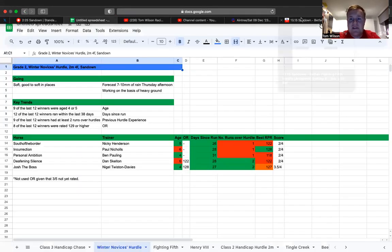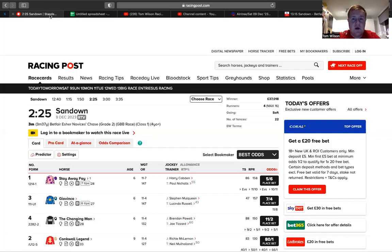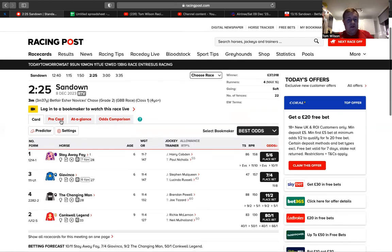I did get on at 6-5 earlier on, which is a huge, huge price. I haven't bothered doing the shortlist for this. The case is pretty simple, to be fair. We saw off The Change of Manner reopposes there at Exeter. Although he's got to give £3 away, I think Stay Away Faye will be better suited by this testing stamina that the 3 miles in soft ground are going to present. He's £15 better in official ratings.